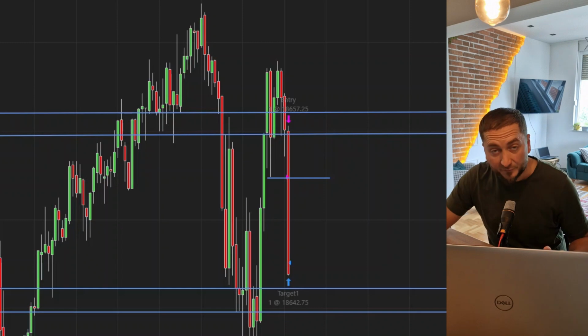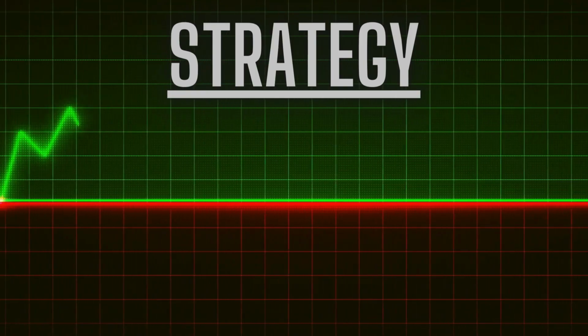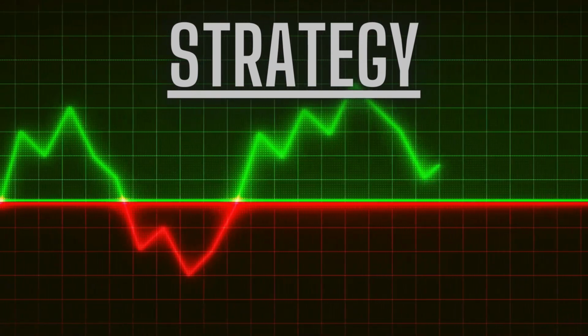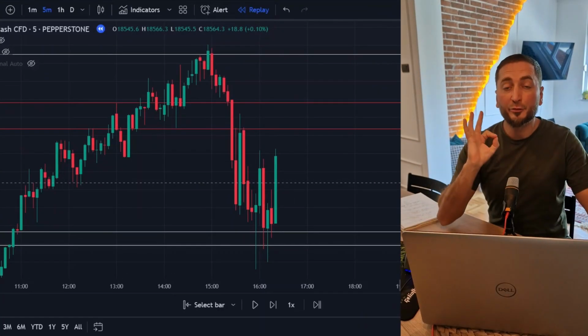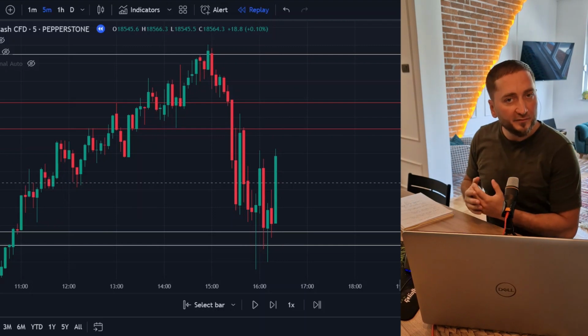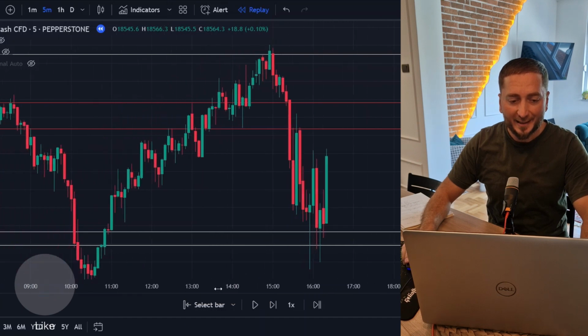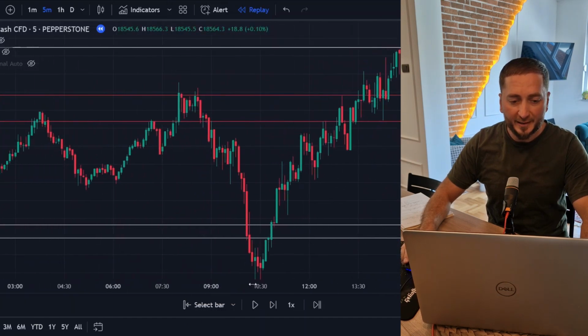Let's explain this in further detail on TradingView. All right, let's start talking strategy. Let's get down and break this bad boy down. We're gonna need 3 key things for this trade setup to be valid. The first and most important is we need a resistance zone to be clear.